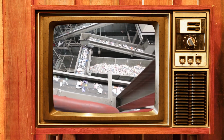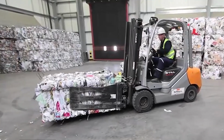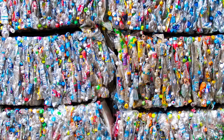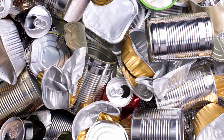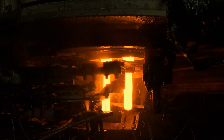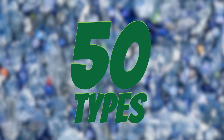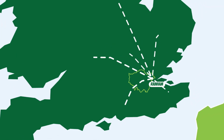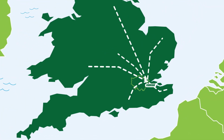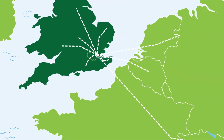Here, the plastics, glass, cans and cartons are sorted by machine and by hand. Each of the separated materials are baled, then sold onto specialist reprocessors. Glass and metals are pretty easy materials to deal with. They can be melted down and turned into new products. Plastics are trickier. There are over 50 different types, some better quality than others. Lower quality plastics are sent to reprocessors in the UK for recycling whenever possible, but sometimes we have to send them to recycling facilities in other parts of Europe.